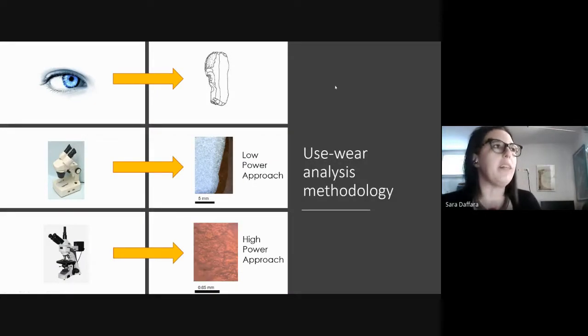Then, after the experimental activity, the experimental tools and the archaeological lithics were first selected by the naked eye. So just complete or incomplete flakes with a good state of preservation, especially as concerns the functional edges, were selected for these studies. And then all the selected artifacts were observed at the stereo microscope and then at the metallographic microscope.